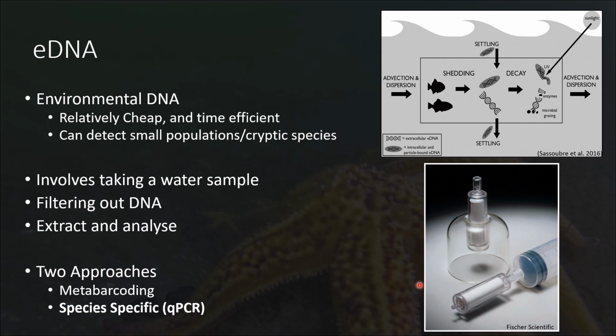And there's two main approaches for analyzing it, using DNA metabarcoding, which will detect a wide variety of things in the water, but you need a higher quantity of DNA, or a species-specific approach, which is what we've used in this case study here, which is able to detect quite a minute amount of DNA, but it's specific to the invasive species that you're looking for.